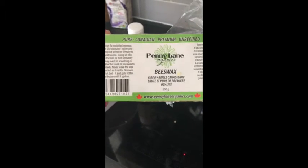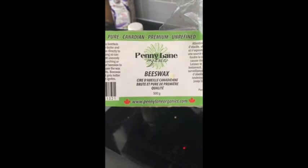And then finally we have the beeswax. This beeswax really just helps to keep everything together so that it doesn't melt on you. I also bought this on Amazon, and I really like this one. It's Canadian and it is organic.